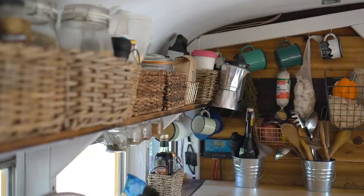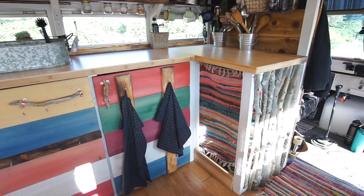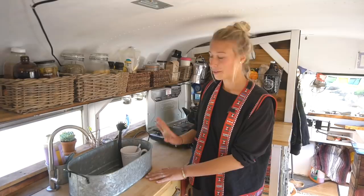This is our sink, funny story. We wanted to buy a real sink, and at that point we were already kind of low on our budget. So we found this planter at a garden center, and it works great. It's definitely a look. We'll see how long this lasts. I hope it does last a little while longer, but at some point we might have to replace this.